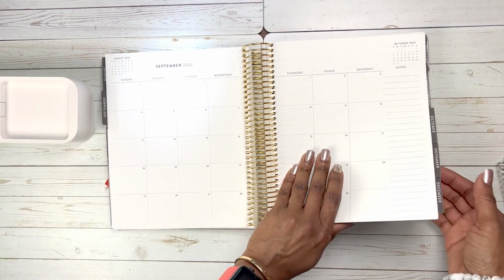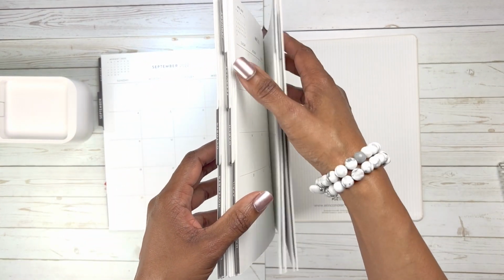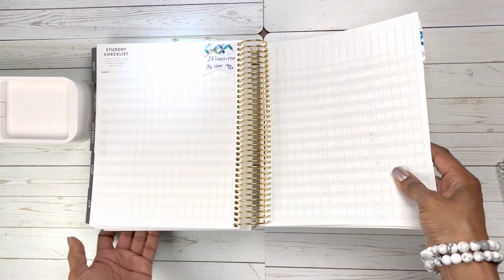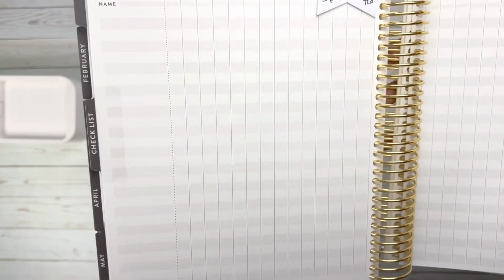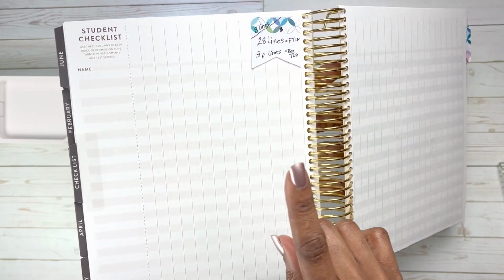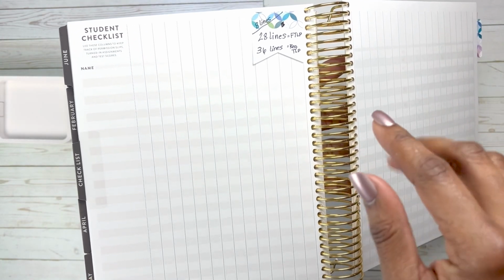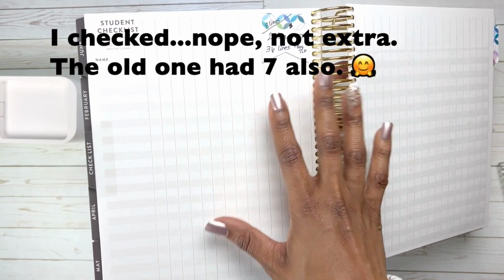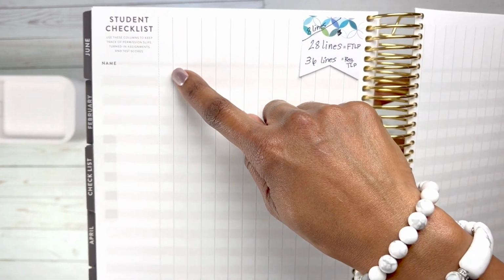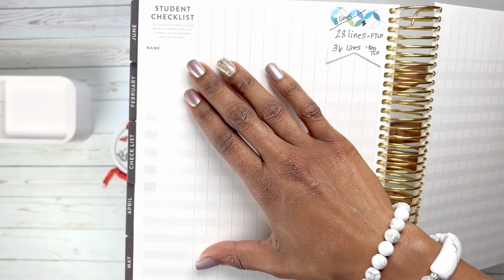So I'm not going to show you every month because it's the same. Let me show you the things in the back of the planner that are different from what we have seen before. You have your student checklist page in the back, and there are 7 pages. I'm going to make sure to double check this, but I believe that's extra. I think that's maybe 1 or 2 more extra checklist pages, and I'll make sure to add that note if it is. I've counted, there are 28 lines right here.